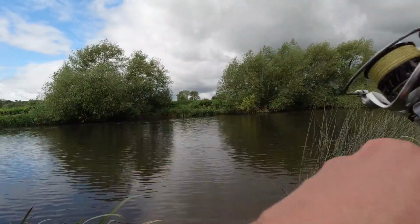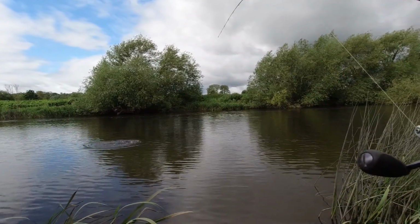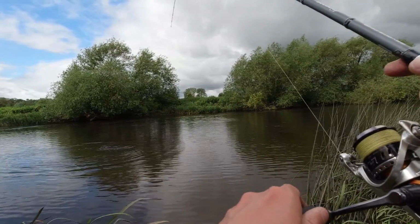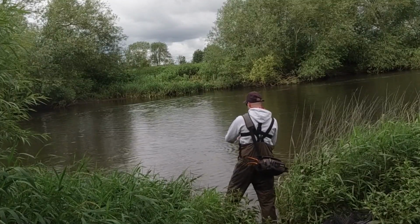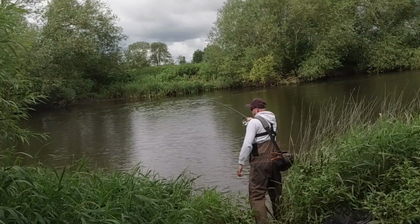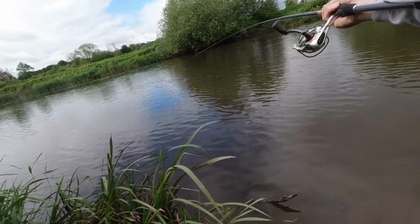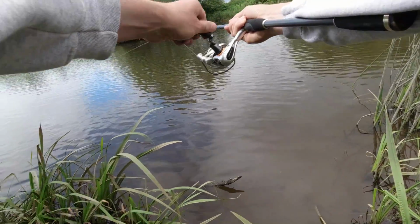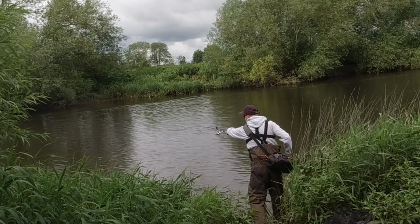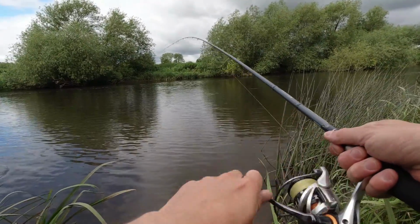Oh, fish, there we go. There's a fish. Pike, I reckon. Yeah, pike. Ooh, crikey, smash that. Oh, he's kiting pretty hard down this inside. Come on, away from there. Come on. It's right down this inside, right in amongst these reeds. Oh, he's out. He's out.